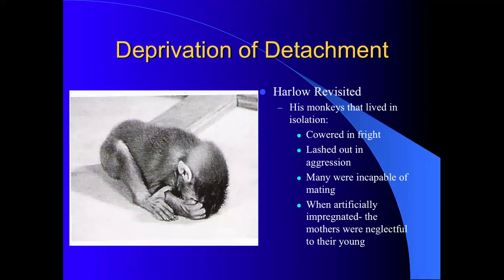Now, the last thing I will tell you before I press pause is what happened with Harlow's monkeys. And I know we said, okay, I feel bad for them. Those monkeys who lived in isolation, who were not able to interact with a cloth mother, they tended to be more fearful, right? They cowered in fright. And this is a still picture of a video of one of the monkeys who's so fearful that they just doubled over into a ball. They cowered in fright, right? Some were more aggressive, right? Some had no interest. The female monkeys had no interest in mating as a function of lack of attachment. And the ones that were artificially impregnated, they oftentimes failed to care for or were neglectful to their own kids.